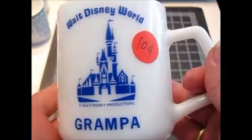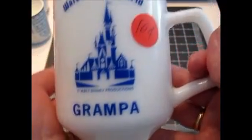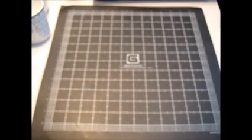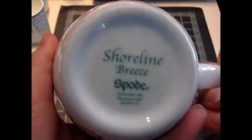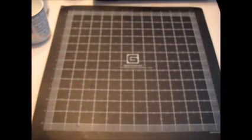Couldn't pass this one up because it was 10 cents. A Walt Disney World milk glass grandpa mug. There's a lot of these on eBay, so it might take a while to sell that one. And the rest of them are mostly like high-end mugs. This is from Spode Shoreline Breeze. This was $1.